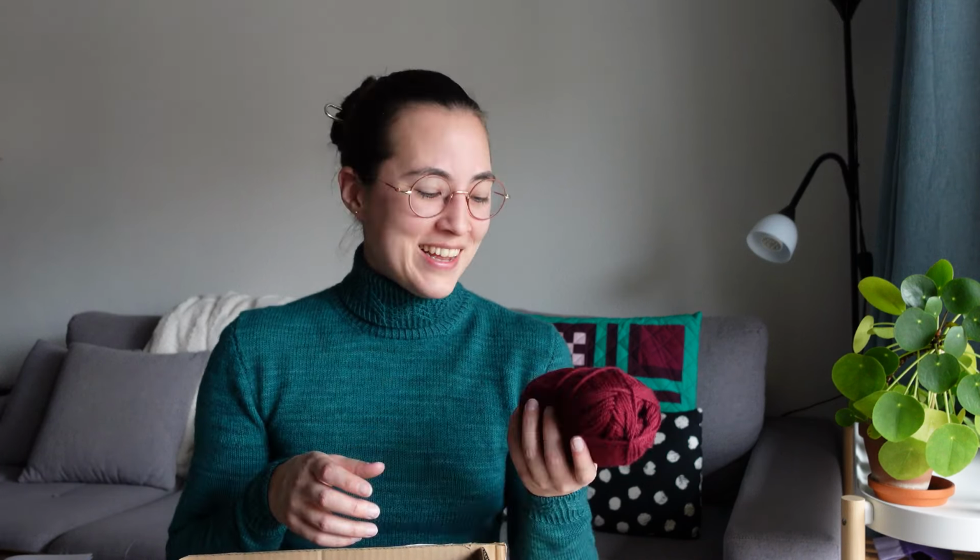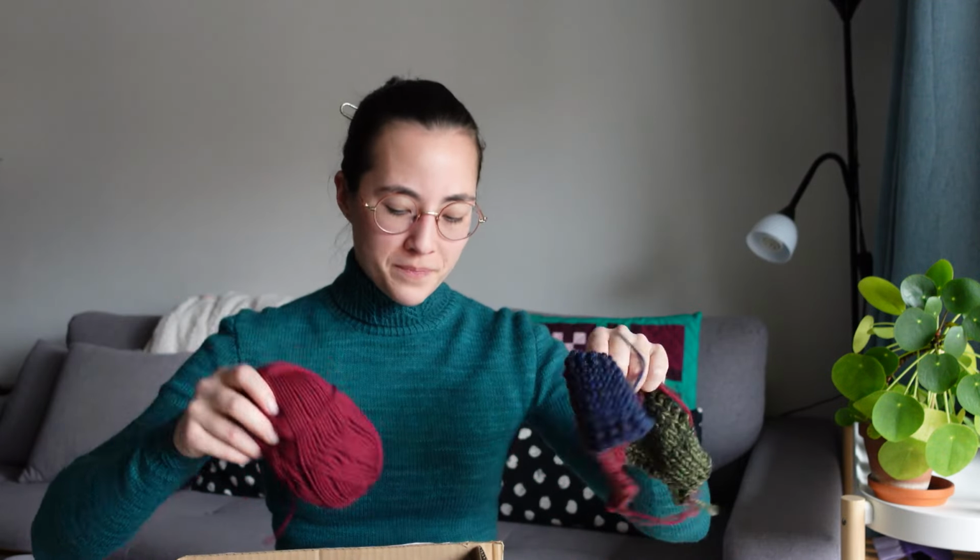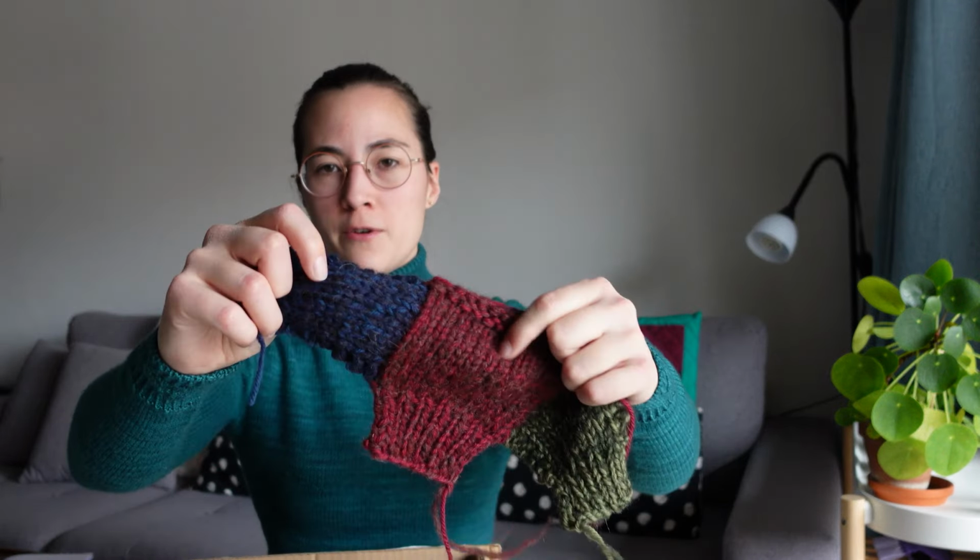Anyway, so this is Filcolana Peruvian Highland wool, and I'm holding 1 strand of this with 2 strands of Nutiden. And it's working well for the blue and the green.